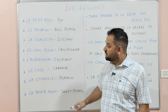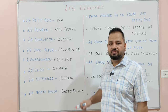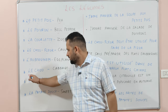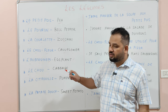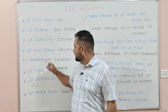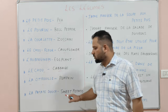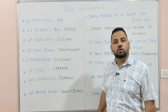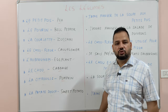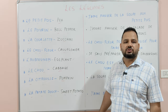L'aubergine. This is feminine. Eggplant. Or we can also say it brinjal. Le chou. Cabbage. Note, this is chou-fleur and this is chou. Correct? La citrouille, which is pumpkin. La patate douce, which is sweet potato.